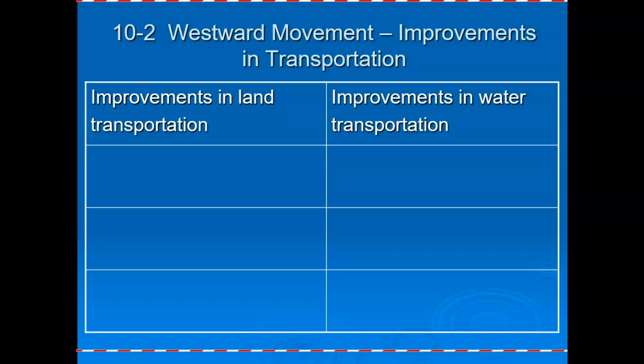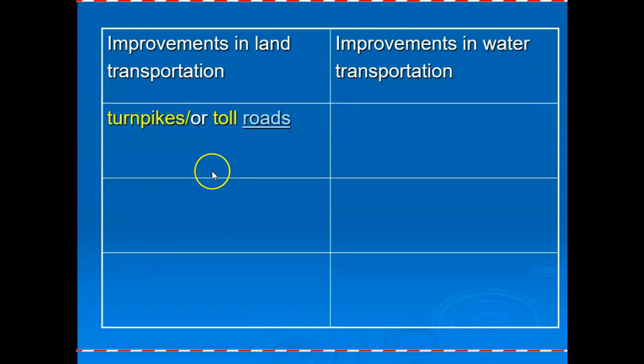And so you have dirt roads, and then the dirt roads get a little bit better when they can come up with the idea that was back in Europe, which were basically turnpikes or toll roads. So the idea is, we're going to talk more about that later, but these turnpikes and toll roads were really important and essential. So let's just watch this short video.